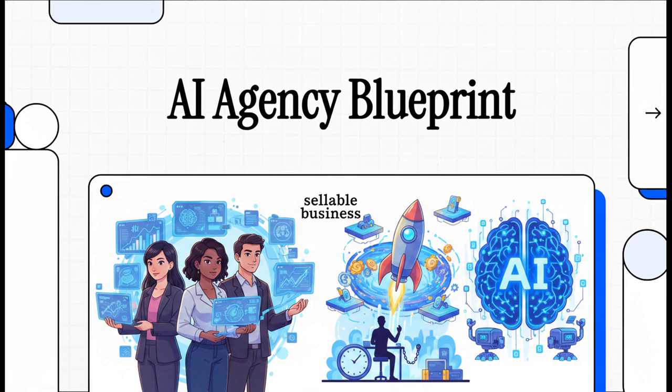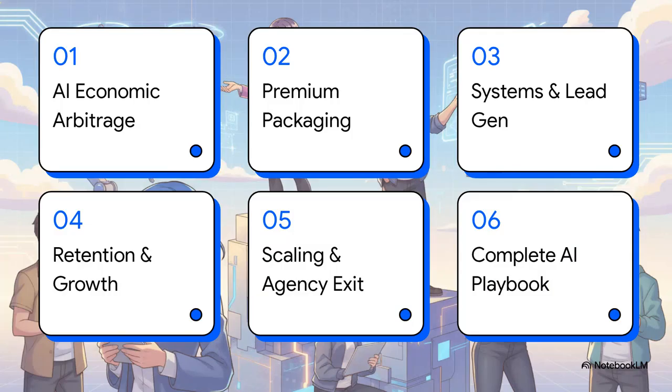reach $20,000 to $80,000 a month. We're going to show you exactly how this scales into a sellable asset worth $500,000 to over $2 million. So here's our precise blueprint for today. We're going to cover the AI economic arbitrage, positioning and premium packaging, systems and lead generation, client retention and growth, scaling and agency exit, and finally, the complete AI playbook.